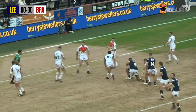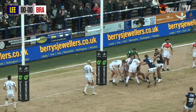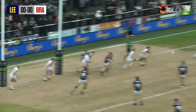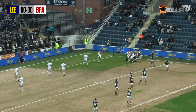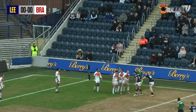Leeds trying to bulldoze the way over this Bradford Bulls line, but nothing forthcoming here as Rhys Martin is held up. And they're on the last tackle here, the Rhinos. They're a metre out underneath the post. In there at dummy half is Ash Hanley. To Myler, to Martin. Rhys Martin wrapped up by Kieran Gill. A changeover in possession. 3 minutes gone here at Headingley.